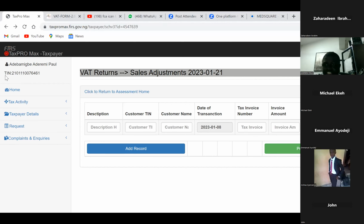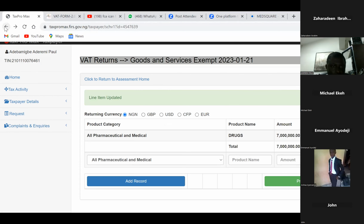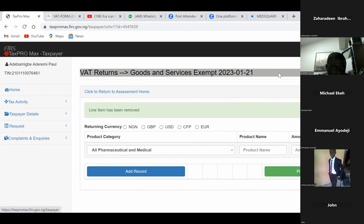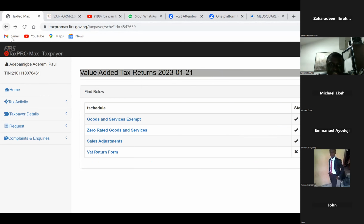So I think that is partially all for now, but I can give room for everybody to ask questions on the usage of TaxPromax generally, so that we can utilize this meaningful time we have. Do we have anybody that has any question?